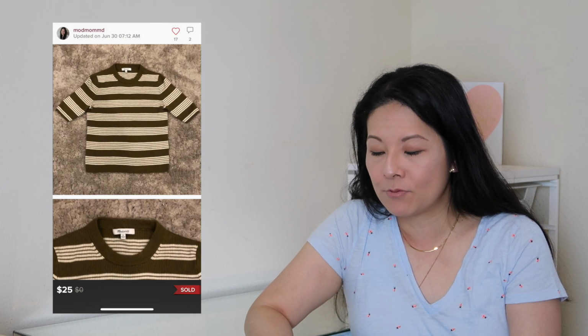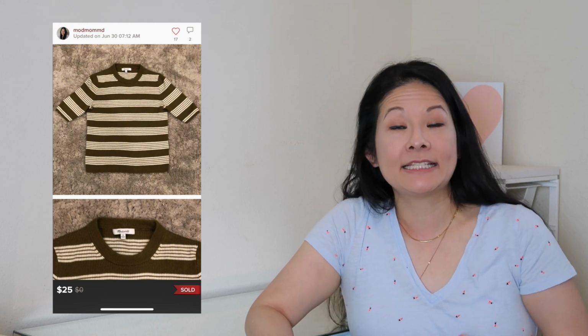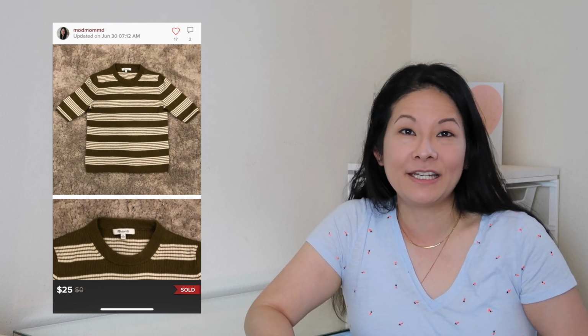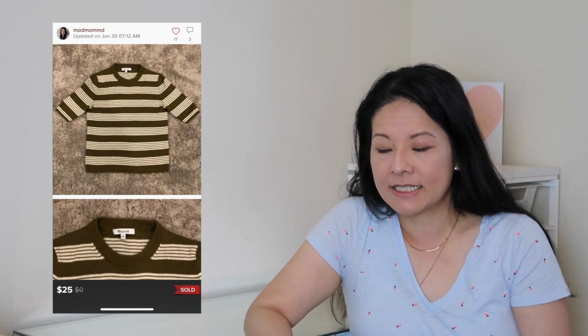It was 100% merino wool fitted crop sweater in a size medium. So it was really kind of a fitted design and it's cropped as well. It got a decent amount of attention, I'd say, just for a basic sweater. I think it was because of the fit. I think people like the fitted crop style. It was also wool, which is a really nice material too. It was in a size medium.